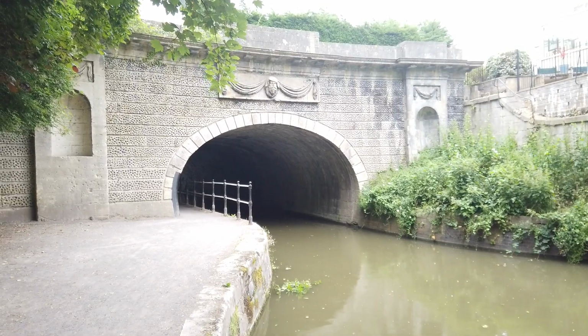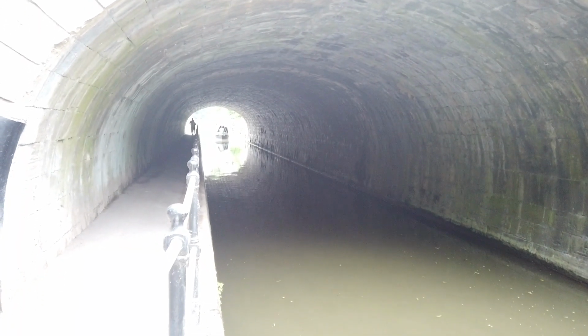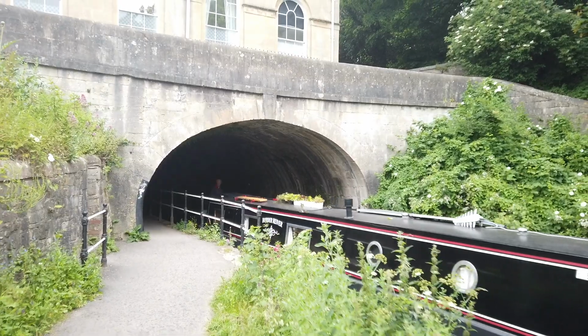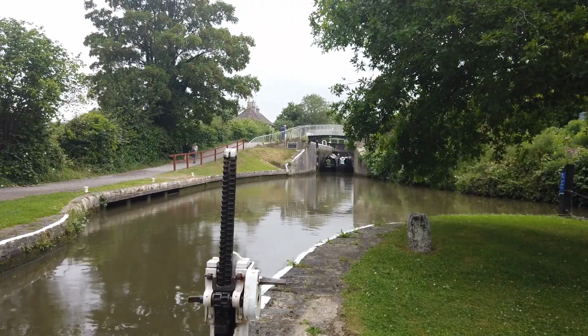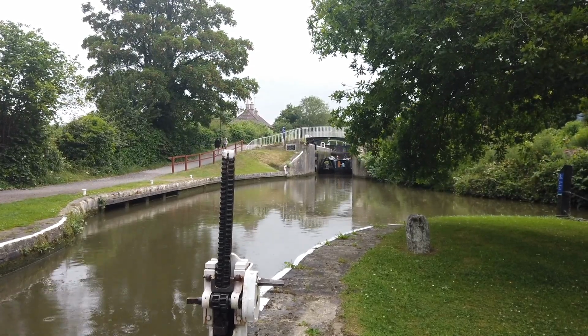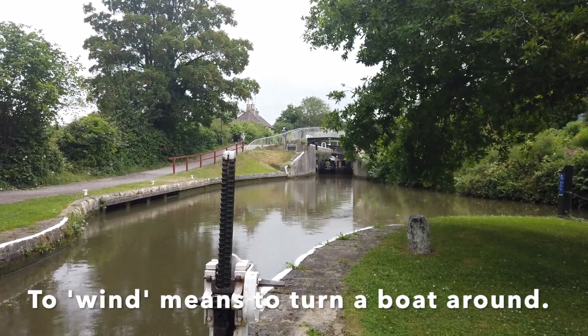First obstacle of the day, the Bath tunnel. It's very short. There we are, Michael's coming through. Just keep my eye open on anything coming from the other direction. We're safely through. There's a hire boat in the lock with us, which you can probably just see. So they're gonna come through the next lock and then wind. So I've just run down to get this next lock prepared.